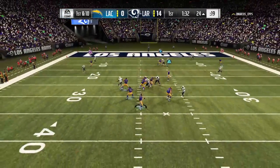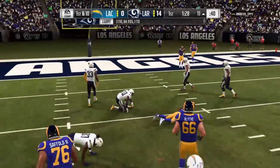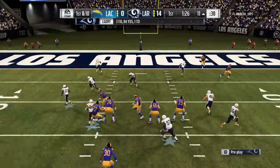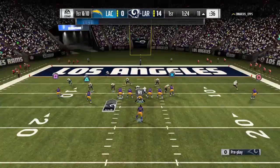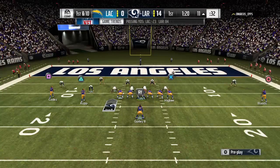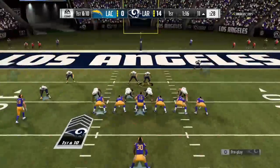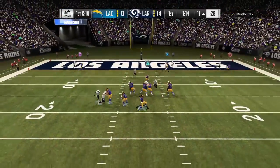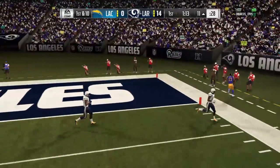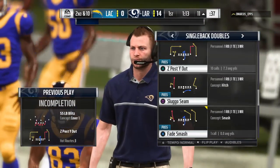After the interception, here's Goff. It's caught left side by Cooks. And down inside the 15, shy of the 10. That one goes for 13 yards, and it moves the sticks. Goff on first down. And he rifles one incomplete. Robert Woods, the intended receiver that time.